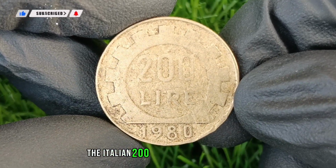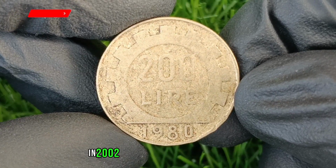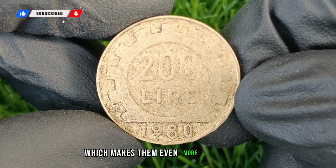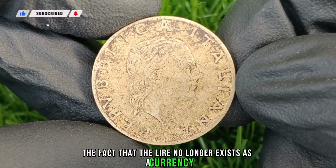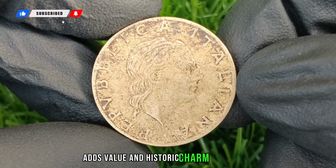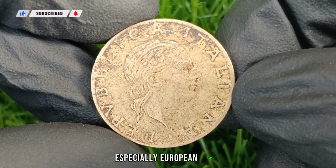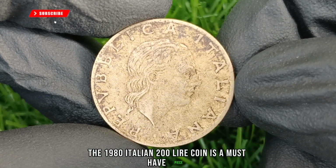The Italian 200 Lire coin was used until the euro replaced the lira in 2002, so these coins are no longer in circulation, which makes them even more interesting to collectors. The fact that the lire no longer exists as a currency adds value and historic charm to the coin. For anyone who collects world coins, especially European coins, the 1980 Italian 200 Lire coin is a must-have piece.